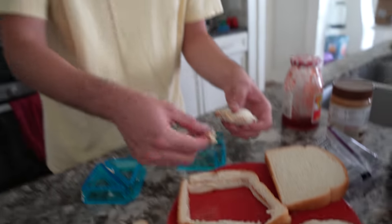Ooh! That is cute. Two little peanut butter patties. Aww. And then they fall in love and have 5 kids.